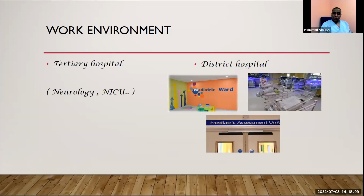In the case of a district hospital, usually a small hospital, you might rotate between different departments. You might work at the pediatric ward, caring for patients up to 18 years old, for one week. Then you go to the unit the next week, and you cover the pediatric assessment the other week. The pediatric assessment is like a small emergency department where the emergency doctor can refer some pediatric patients to you if they are worried about a patient and need a pediatric review.